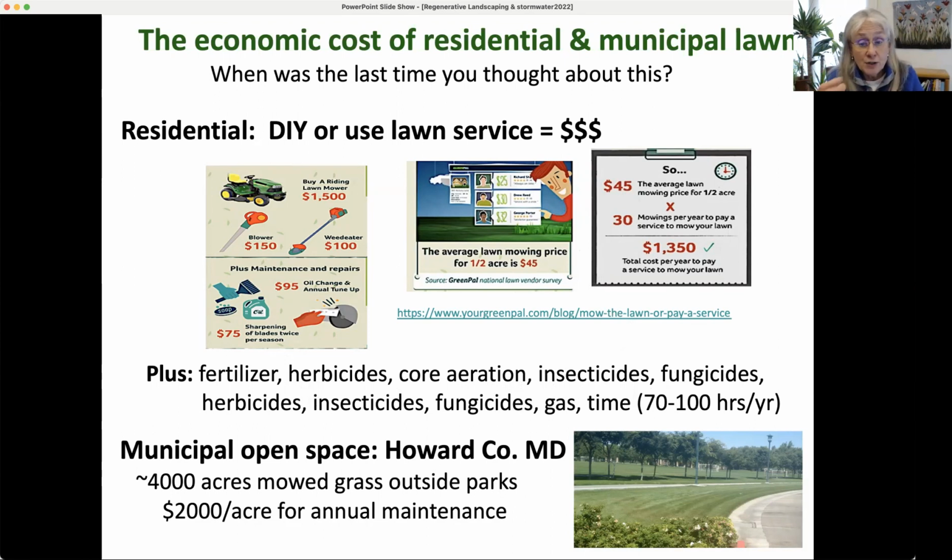I want to sell you this fertilizer program. And so that adds to the cost. If you do it yourself, you're spending a lot of time, 70 to 100 hours a year, which you could be spending doing something else. Okay, so it's not cheap to maintain your lawn.